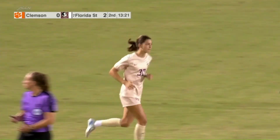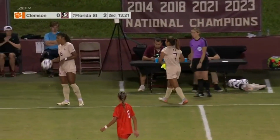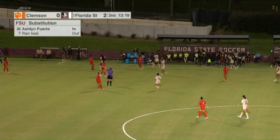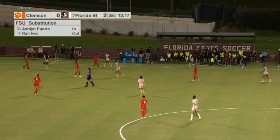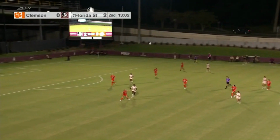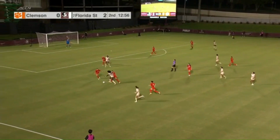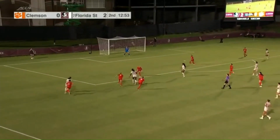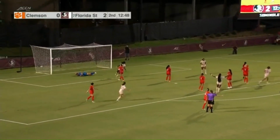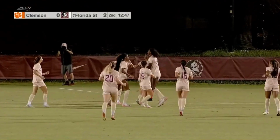A few more subs all around. Ashlyn Puerta will check into the game for Ron Ewai. A few more for both sides. Cleared away, Gilchrist. Way up into the sky, Hudson. Trying to fight through, splits defenders, Hudson. Plays over Dantes. Oh! The Brazilian on the board.